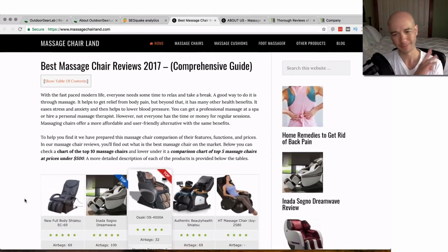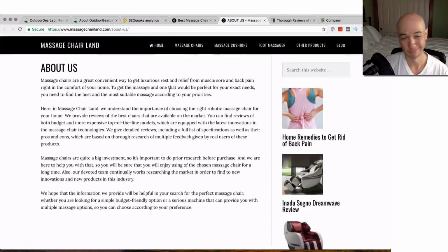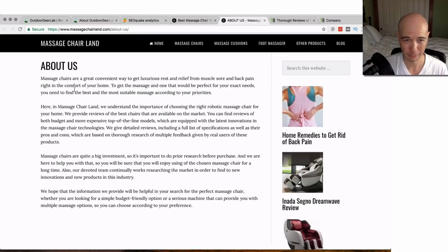So anyway, as we move on to the task at hand, which is the about page, we'll see this page. It's fairly boring. They kind of open just talking about massage chairs in a vague way, about choosing the right robotic massage chair for your home. There's nothing really interesting. There's nothing here mentioning why they started the site.